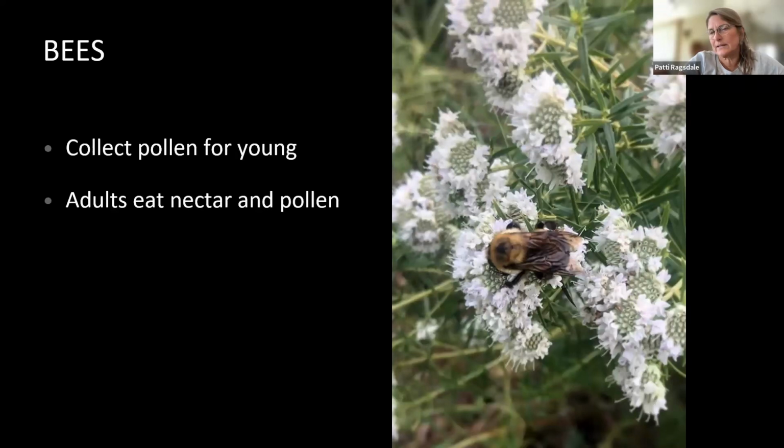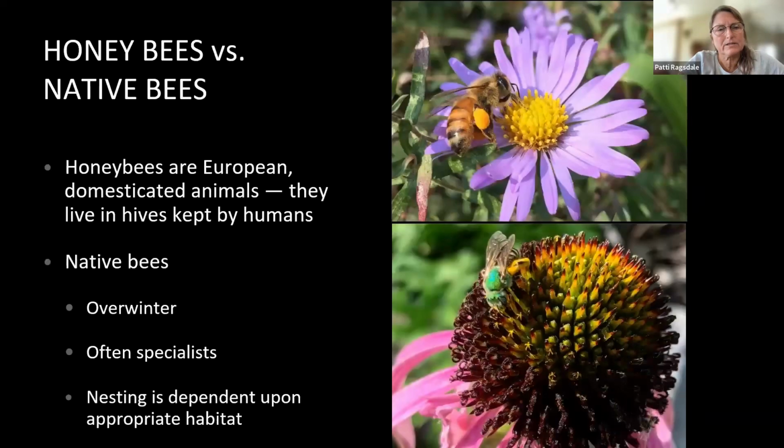So bees, as I said, are actually pollen collectors, and this is an example. They're collecting pollen for their young. They're going to go store that in whatever kind of nesting habitat they use. So they're the real workhorses, and you can see this bee on a mountain mint. This is slender mountain mint. And the next one, we'll talk just a little bit.